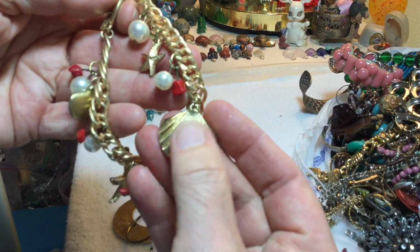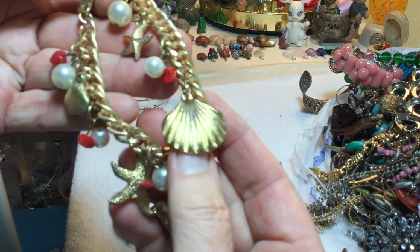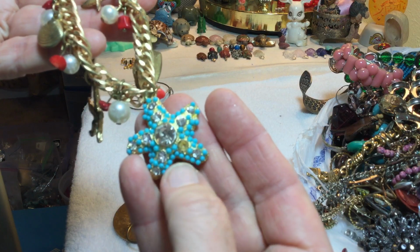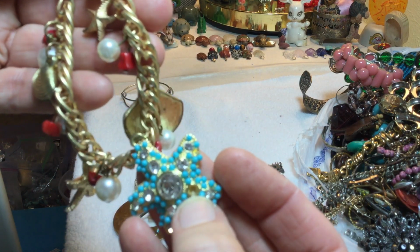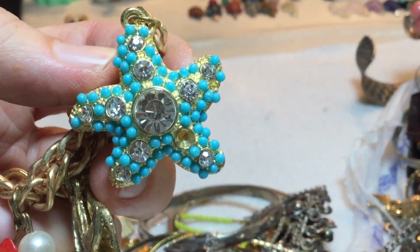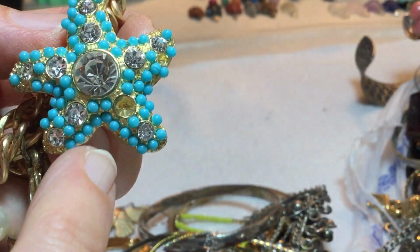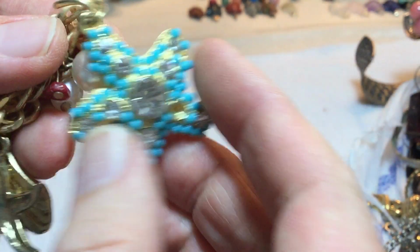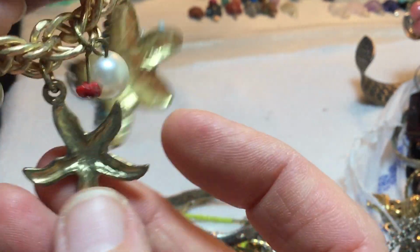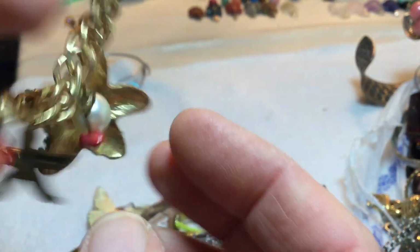No, this has wear, but it's okay. This is vintage. Missing one of those. That could probably be replaced. It's a fairly big one. I'll look and see what I've got. I imagine I have one that can go in there.